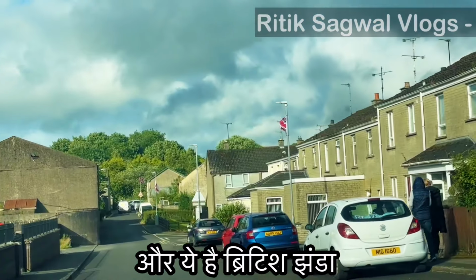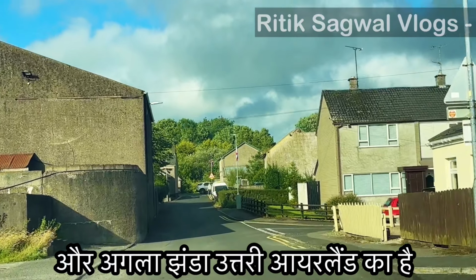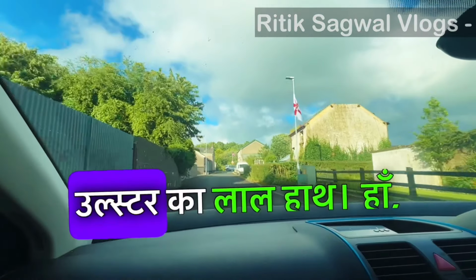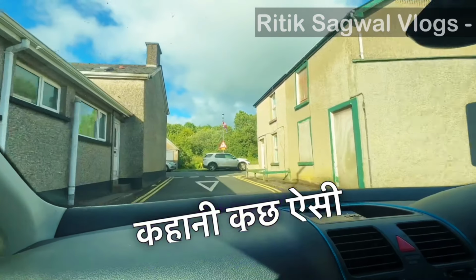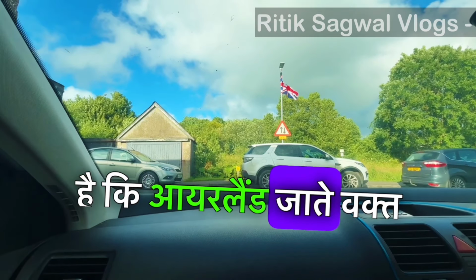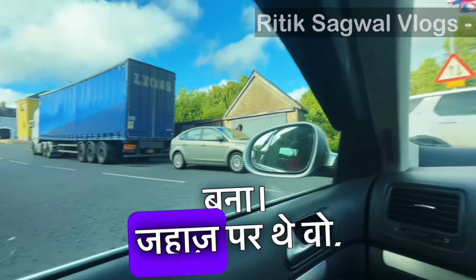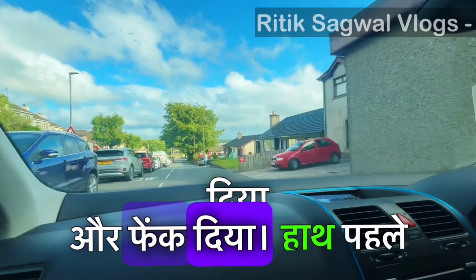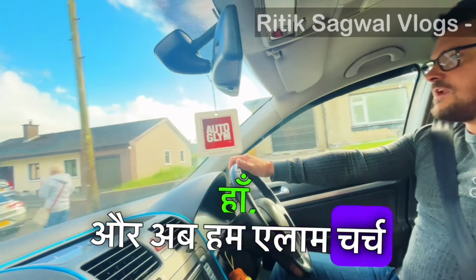And this is the flag of the UK. And next is the flag of Northern Ireland. Same as England. And it has the red hand of Ulster. What is the meaning of the red hand? So the story goes that they were traveling to Ireland, and the first person to put their hand on Ulster claimed the land. So they're on the ship, and just before they hit the land, the boy cut off his hand and threw it, and it hit the land first, so the land was his, and his hand was red with blood. And now we're going into the mission.